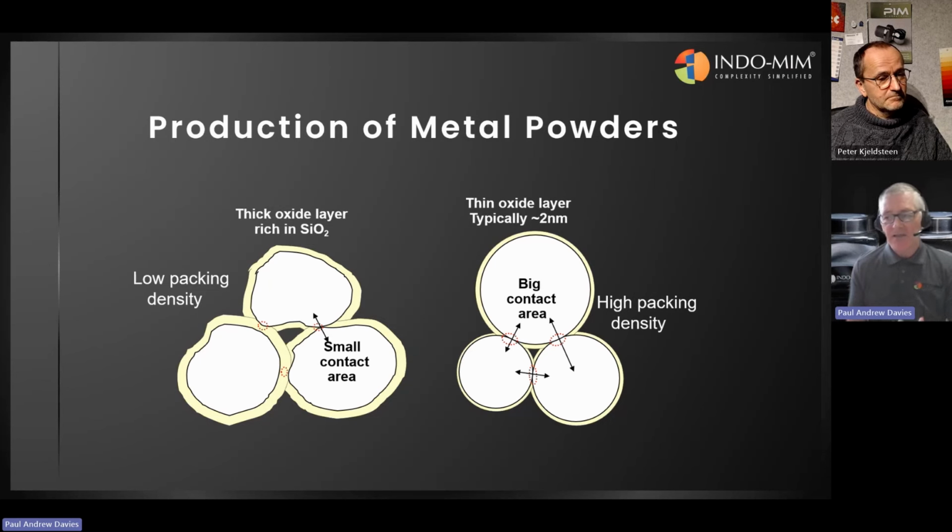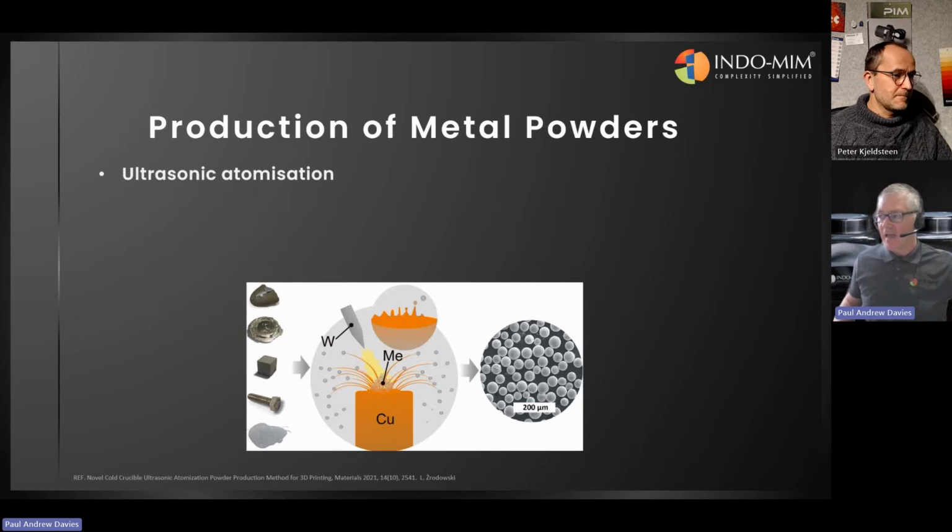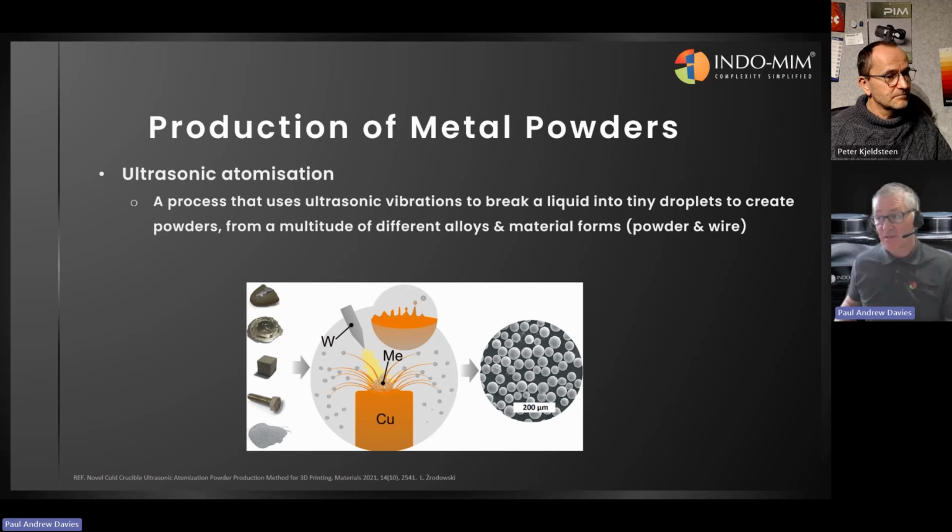So that explains why gas atomized powders are used in certain applications and for certain sensitive alloys as well. Yeah, so that's the kind of high volume atomization processes. And then at the other end of the scale, actually, we have ultrasonic atomization, which is often making really small quantities, but of alloys of extremely high value and different types of materials as well.